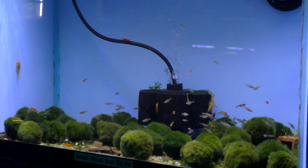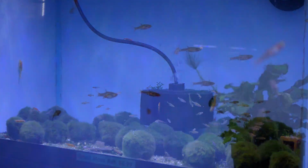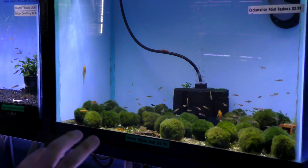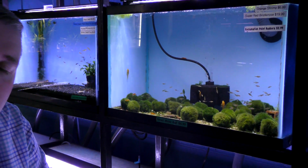And really get yourself some. It's a nice fish, and it really sets the scale. And that's what you're trying to do a lot of times in the nano tank, or at least with nano fish. Even with a big tank, if you want that scale down, this is a great group to have a bunch of fish. Even if you only had like a 20 long, you could put like 30, 40 of these in there and it would look amazing. So, number 4, exclamation point rasbora.